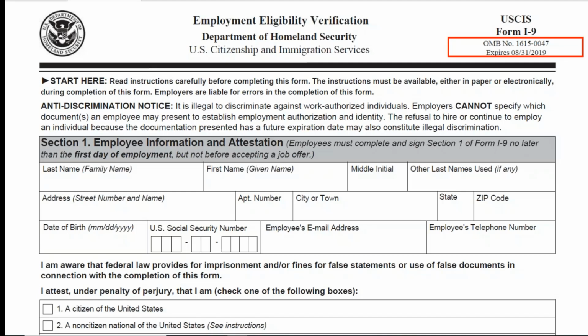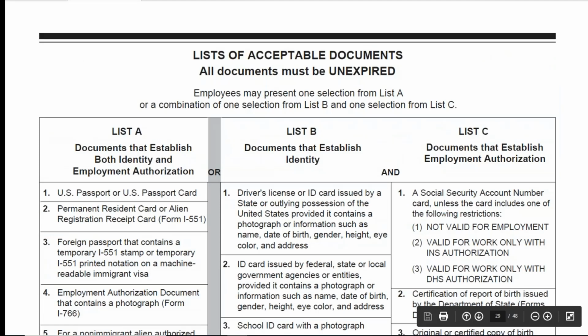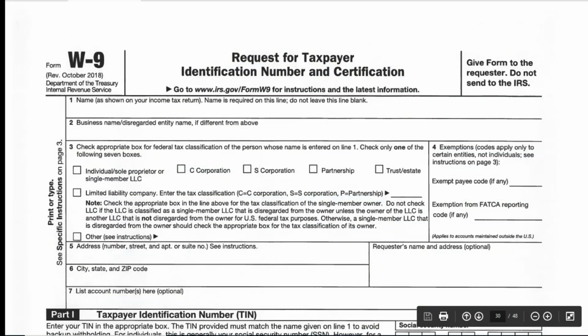Typically what they've done in the past is they just updated the expiration date on the form, and so it's the same thing. And again, your current employees do not need to fill out a new form, but any new employees that you hire around that date or after that date will need to fill out the new form that is going to be available. So watch for a new form during that time for your I-9. They might also change the acceptable documents that are available, and so just keep an eye on the updated I-9 form.